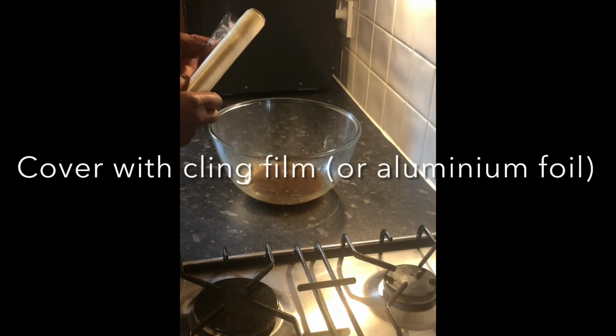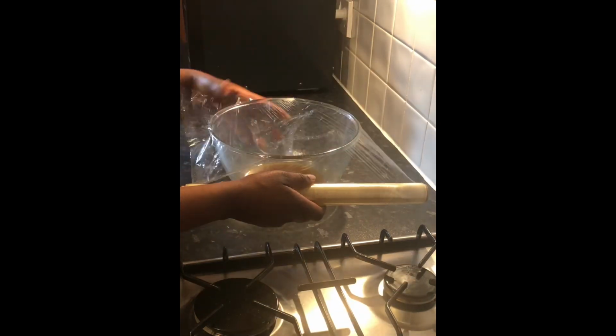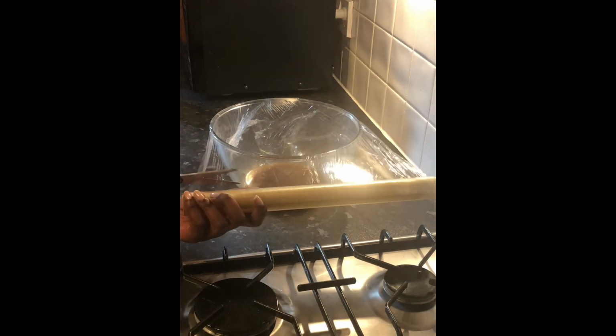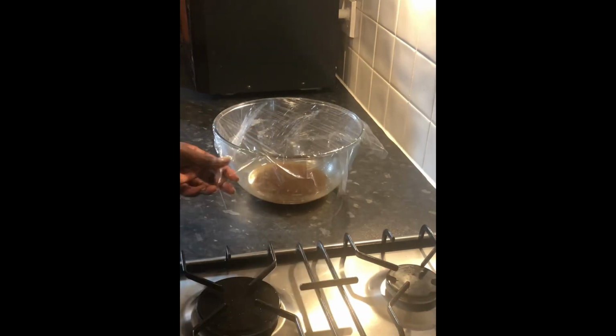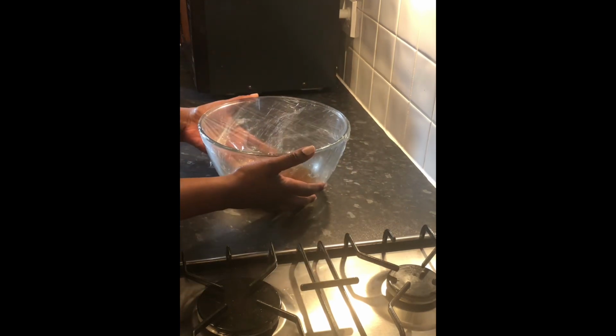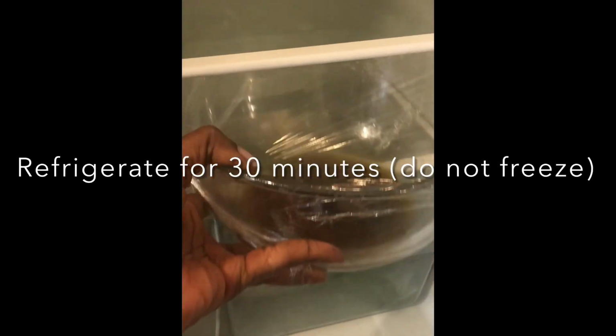And then we are going to cover this with cling film, or you can use aluminium foil, and then we're going to put it in the fridge for about 30 minutes so that it starts to solidify before we can whip it. So don't put this in the freezer because it becomes highly unstable if you do that, because we've melted it, allowed it to solidify and then remelted it. So just put it in the fridge and that'll be absolutely fine.